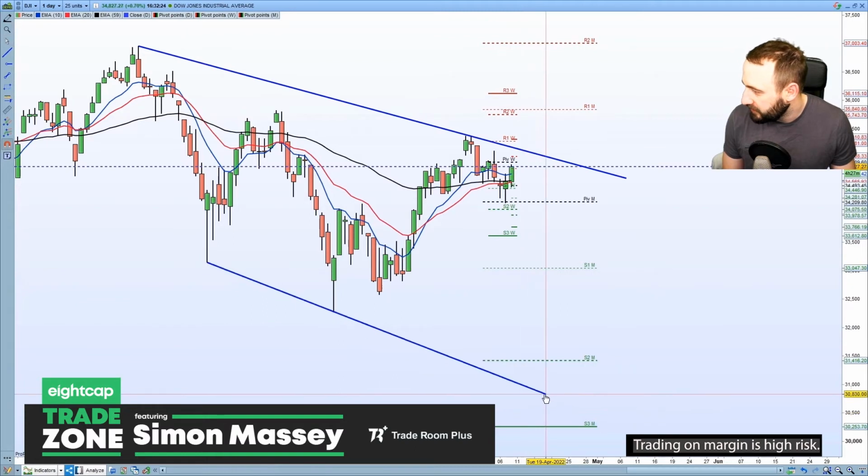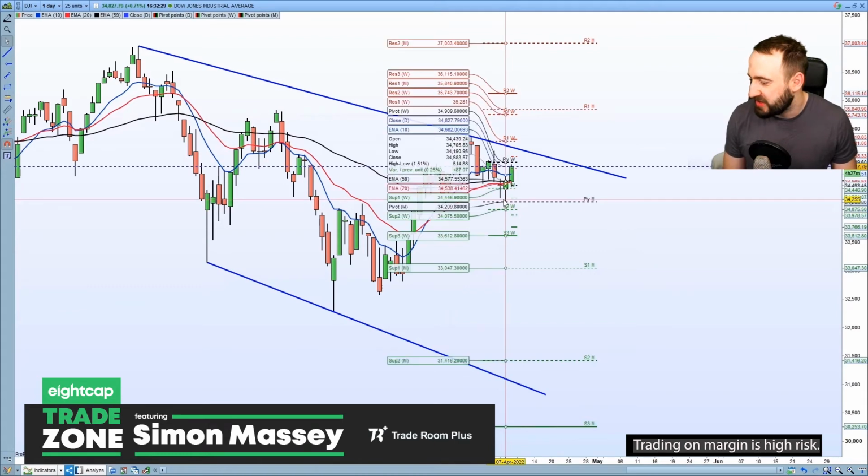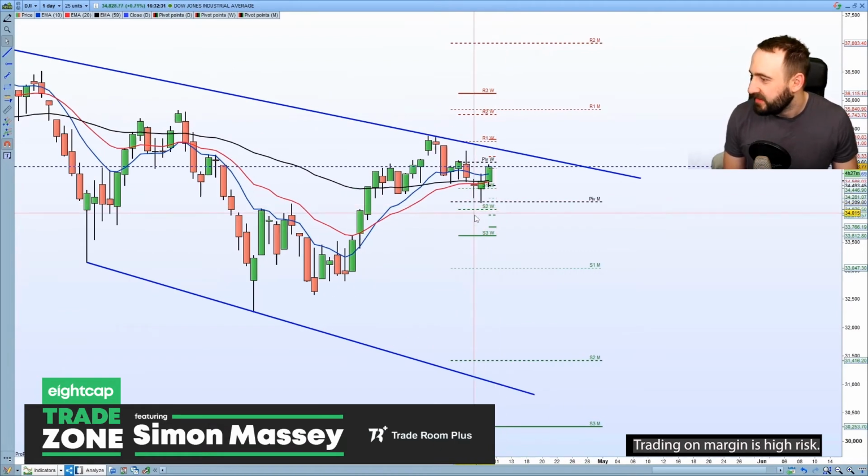There you go. That's probably a bit better. You do have a market that is moving down. Again, strong rejection yesterday of the monthly pivot, and it looks like we're seeing some further upside. So I'm just a bit unsure on the Dow.